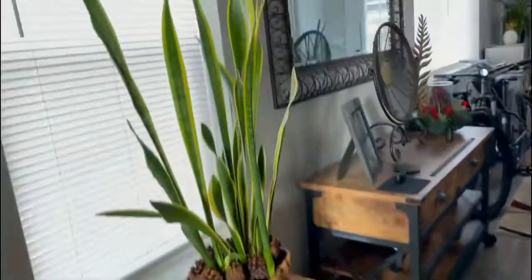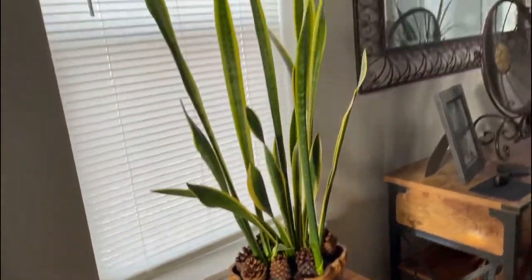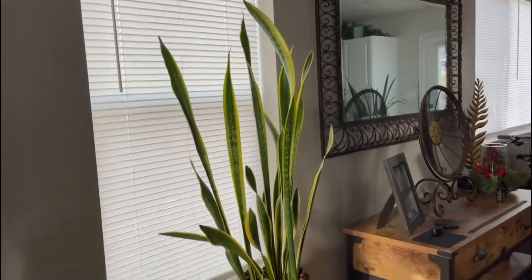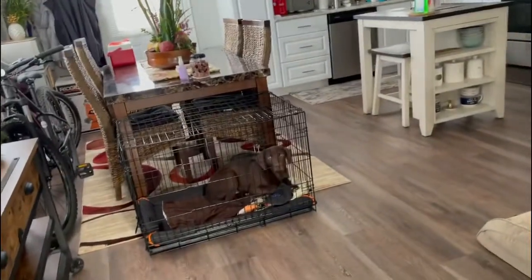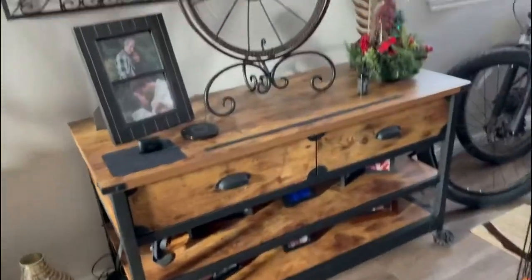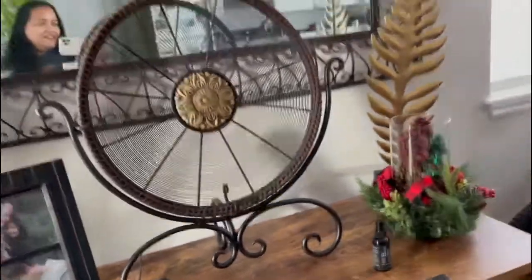Fireplace and some plants. I love these plants. I had this when it was really small, but look how big it is now. Makes me so happy to watch it grow. And that's Milo. That's where he sleeps at night. And he got his bed here. And we have photos of my daughter and her husband right there. You get a big mirror there.